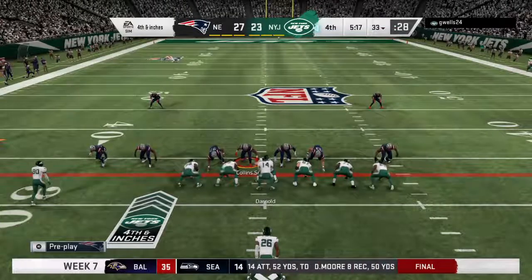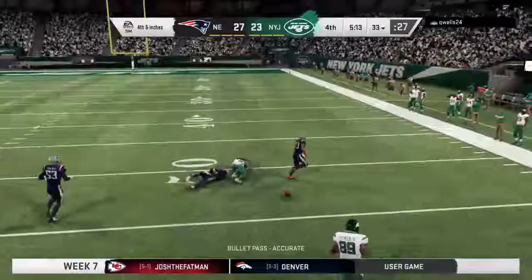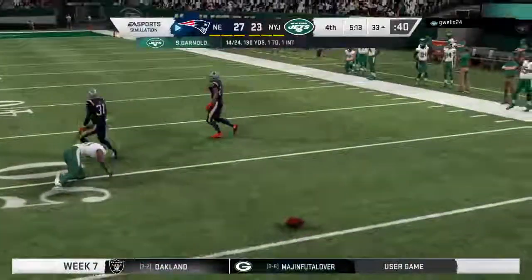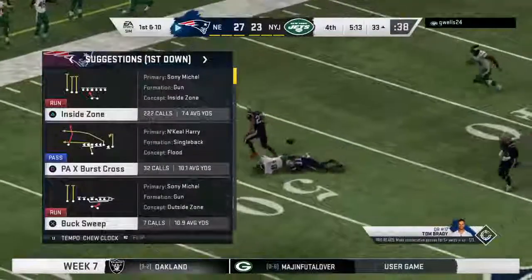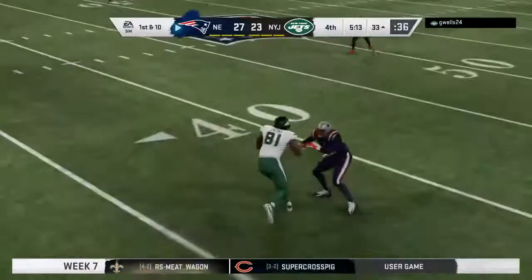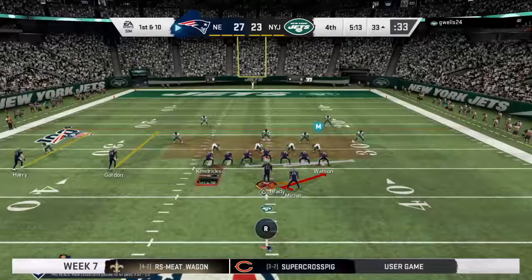It's 4th down. And here we go on 4th. Darnold. And no, it's incomplete. Boy, it looked like he had it and dropped it. And the Patriots take over. They're going to have terrific field position. So they'll come up 1st and 10 now from the 33.